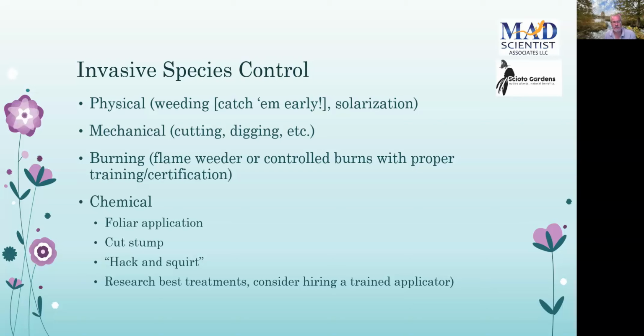This hack and squirt technique is similar to the cut stump, except instead of having to cut the plant all the way to the ground, you take a hatchet and cut some little notches on the side of the plant, and then just pour a little bit of herbicide into that slit that you created in the side of the stem.